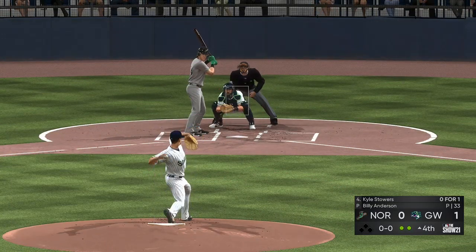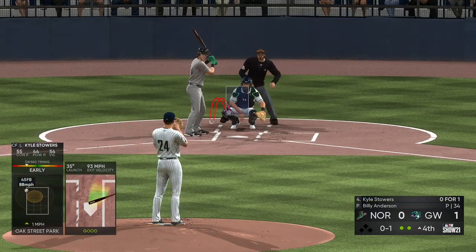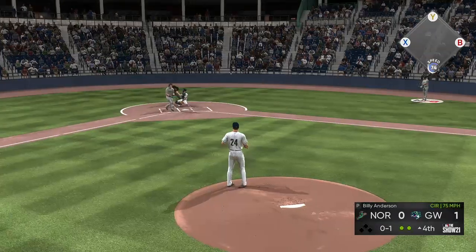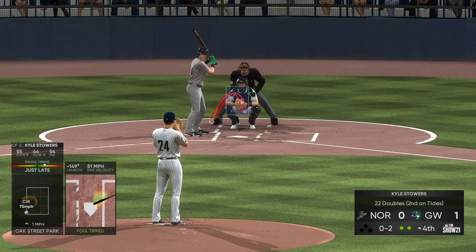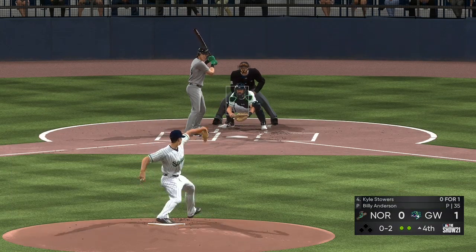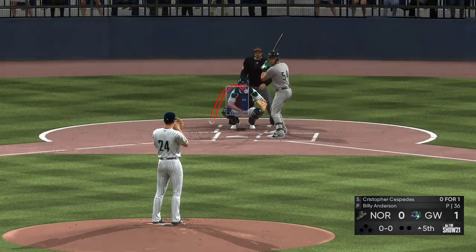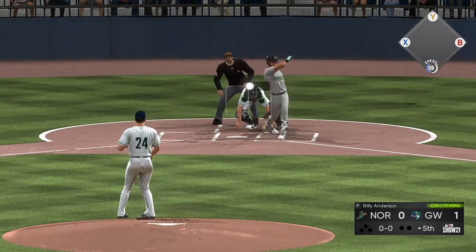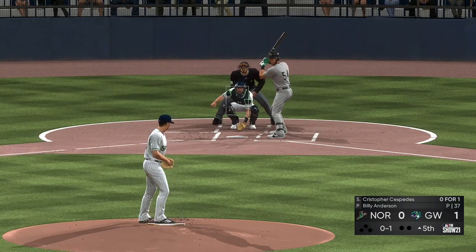Into the box, Kyle Stowers. He swings and hits it foul off to the right and out of play. Into the windup, here comes the 0-1. Swing and a miss on the knuckle curve, and the... in now Christopher Cespedes as he pops the first pitch foul behind the plate. He's 0-1 thus far.